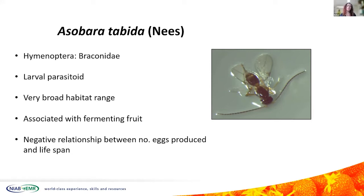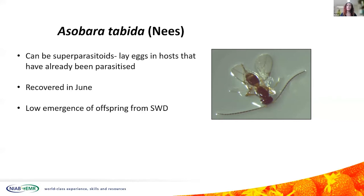It's got a negative relationship between the number of eggs that the females lay and its lifespan. So quite often it will retain its eggs until there is a decent density of hosts available, because otherwise it's just shortening its own lifespan for no population gain. It can be a superparasitoid, which makes it a little bit unreliable because it means it will lay its eggs in hosts that have already been parasitized. So it's almost not making the most of the host numbers that are available.